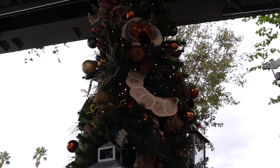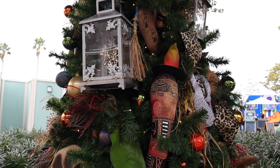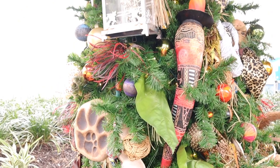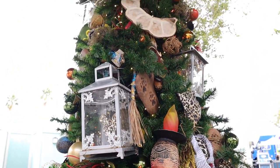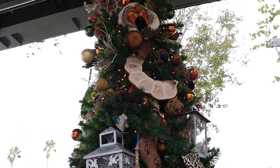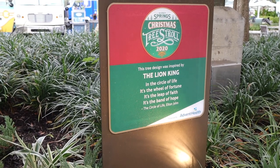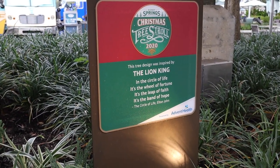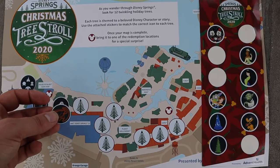This one definitely looks like the Lion King tree. Check out the references to the Lion King. You got the paw print. Wow, and the African style. How neat. And the sign does say, "Inspired by Lion King," and the song, "The Circle of Life" by Elton John. Okay, here we go.